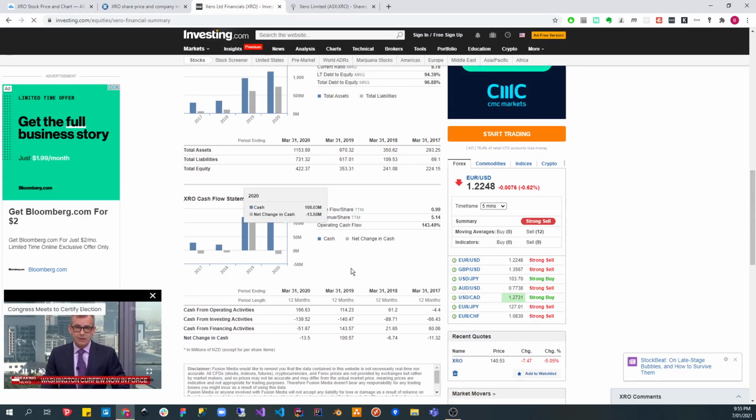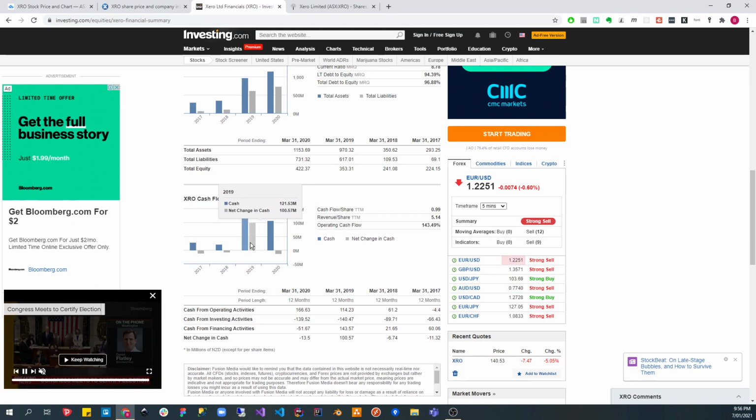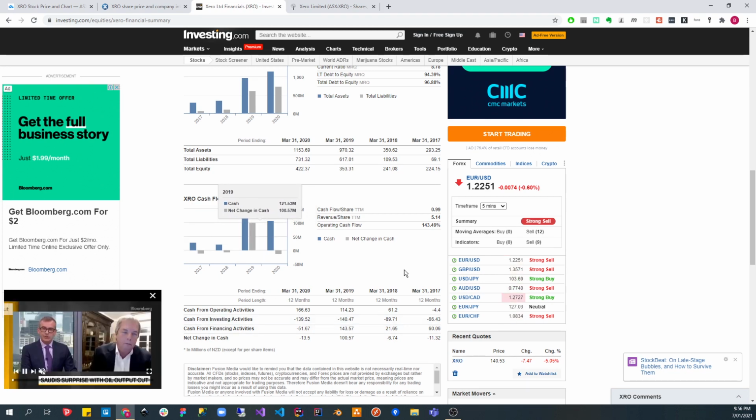All right, cash flows. Cash flow from the graphs, that looks okay. So, net change in cash. Net change is negative, so less. Oh boy, that's really annoying. Anyway, cash flow is looking really good. So we want to have a look at how this happened here.